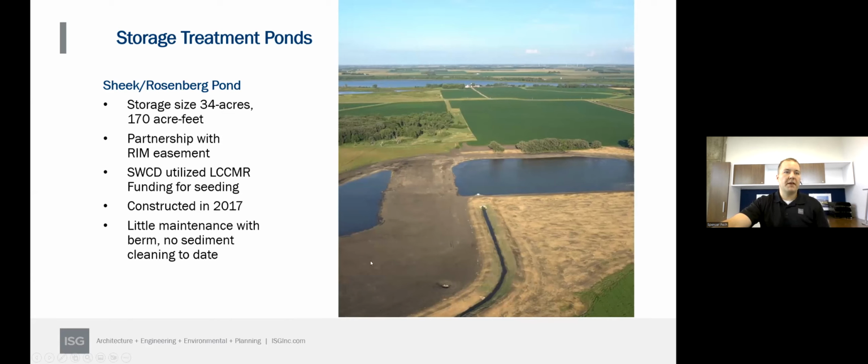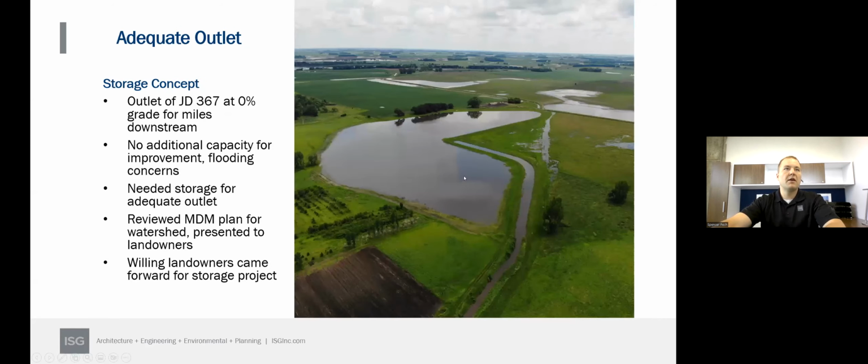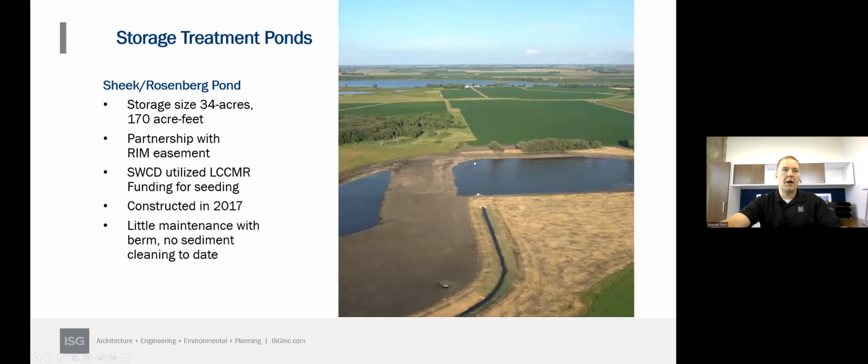So this pond actually has our more pond portion over here. And then off to the side here, this one has actually more wetland characteristics where we have the shallower pool to add the wetland characteristics in. So when this thing fills up temporarily, it fills up as one large pond. But during normal base flow conditions, there's a shallower pool over here to get those wetland characteristics as well, and all the benefits that come along with that.